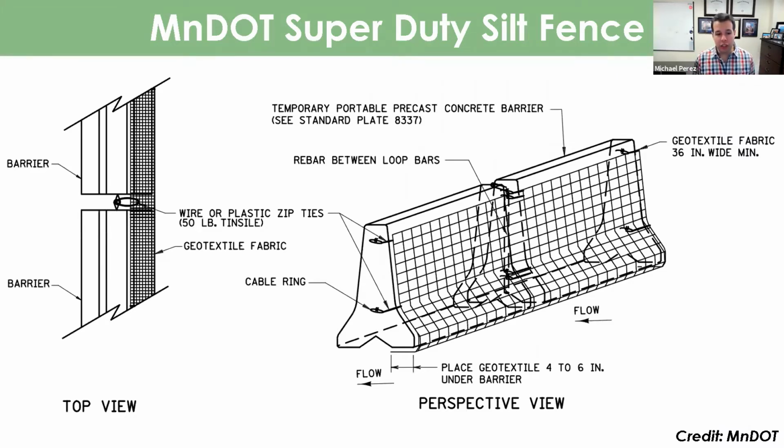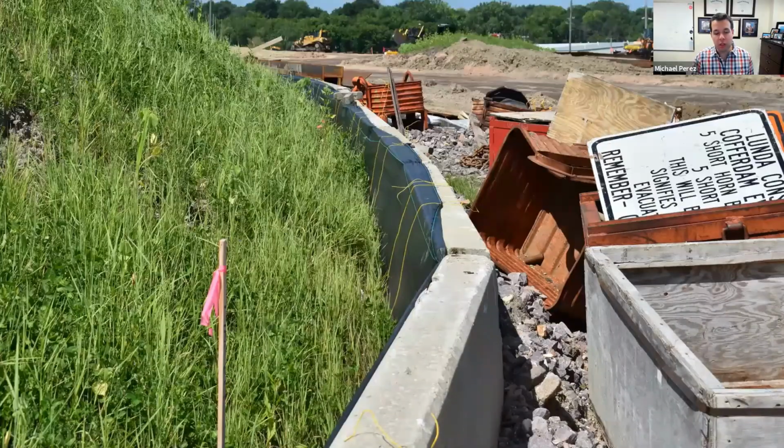Another really neat installation approach for silt fence is what's called the Super Duty Silt Fence, and this is a Minnesota DOT approach. But what they do is they use jersey barriers as their structural support. So rather than using a T-post, they will install their silt fence over concrete jersey barriers, and they use this in areas where they can have a large amount of impoundment, or here they're using it to manage a stockpile.